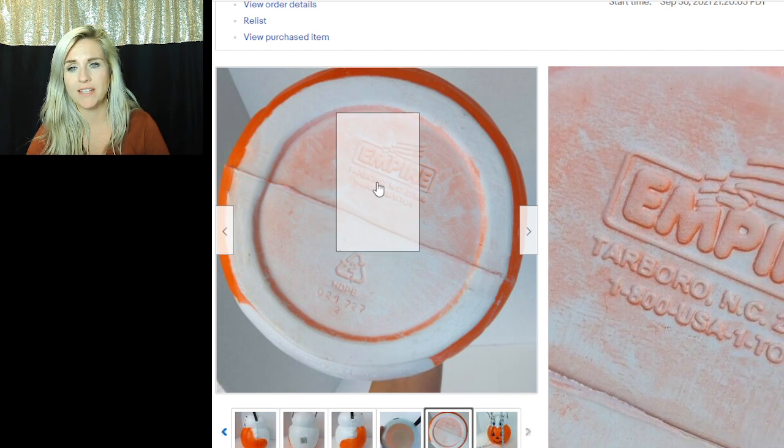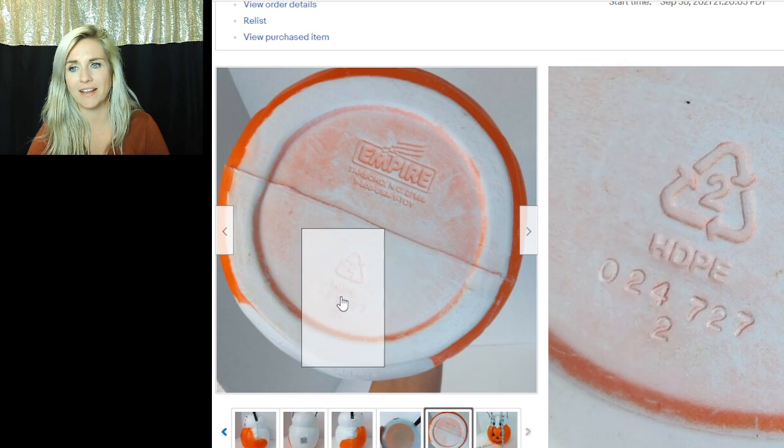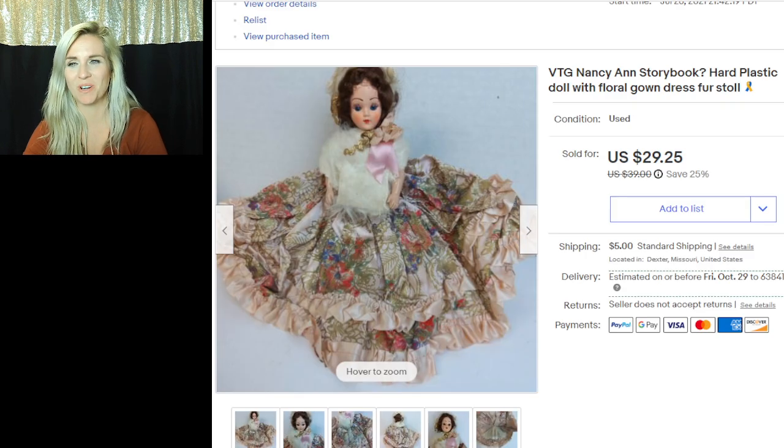Now this one just said Empire on the bottom, but you can see it talks about North Carolina there. It has an 800 number. If an item has a web address, then I guess technically it could maybe still be vintage, but it's probably not. But 800 numbers are all right.